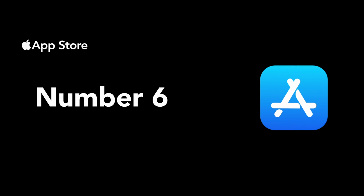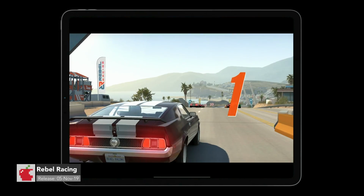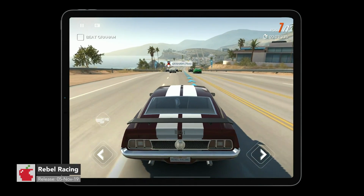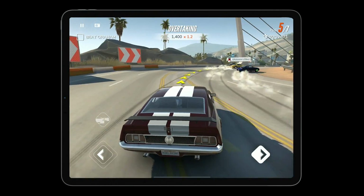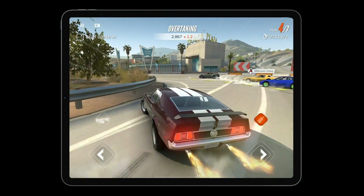Number 6, we have Rebel Racing. Rebel Racing is an arcade experience where you collect heaps of supercars and compete in a series of events and missions, all taking place on the road or off-road. Your goal here is to be the #1 racer in America.